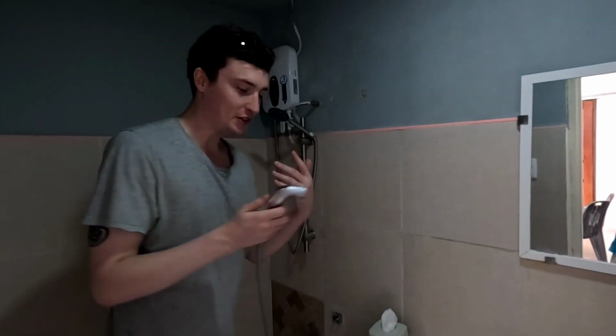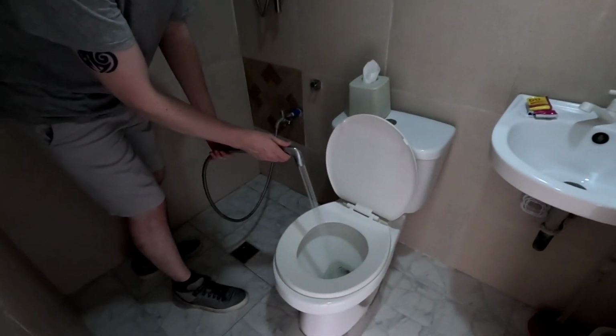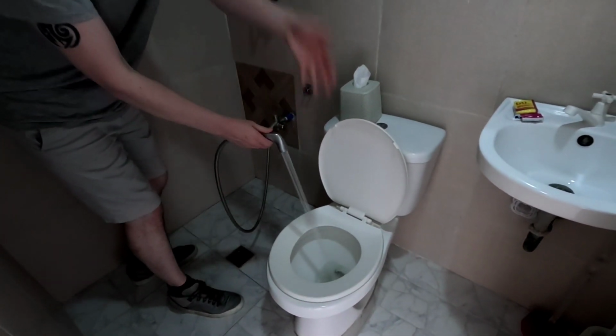Right, so we're in the bathroom. They do have a bidet, and the pressure starts off low, and then all of a sudden, after a minute, it just builds up so much speed. Wow, there you go, guys. Be careful with that.